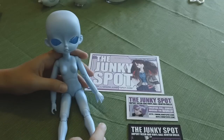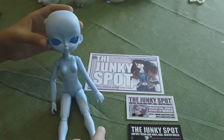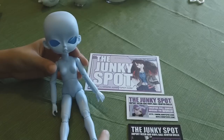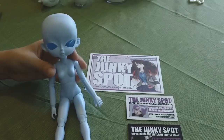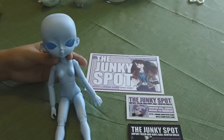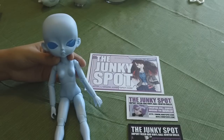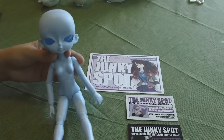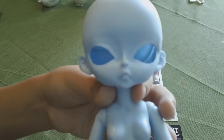So our blue Hujoo girl that we have here has some interesting key features that separate her from the other Hujoos that they have in the 24-26 centimeter range. Her face being one of the main things, obviously. She is labeled just as the Hujoo girl. There are a couple other different models available right now, and you can purchase them at the Junky Spot. But this is the face for the Hujoo girl.